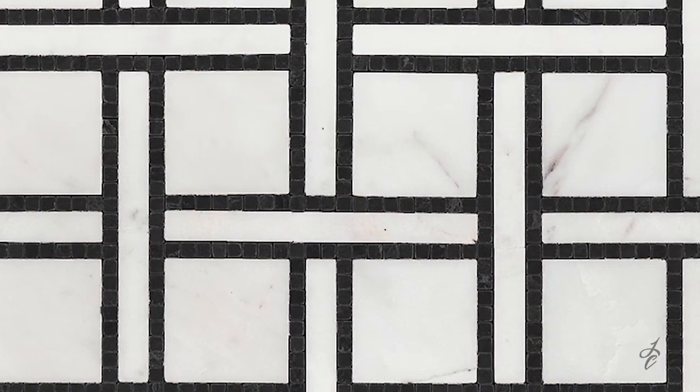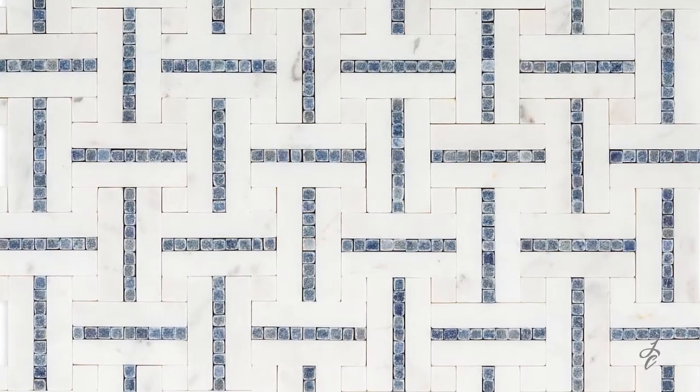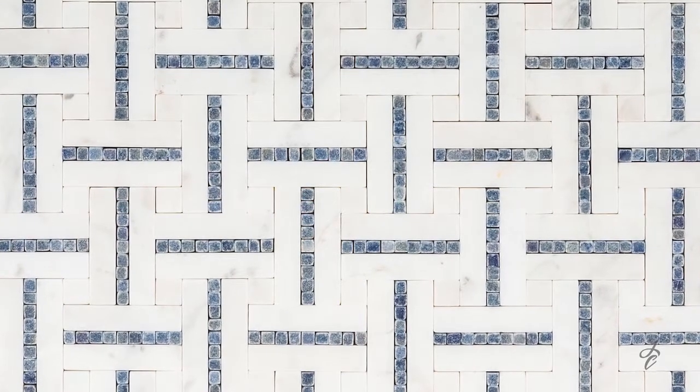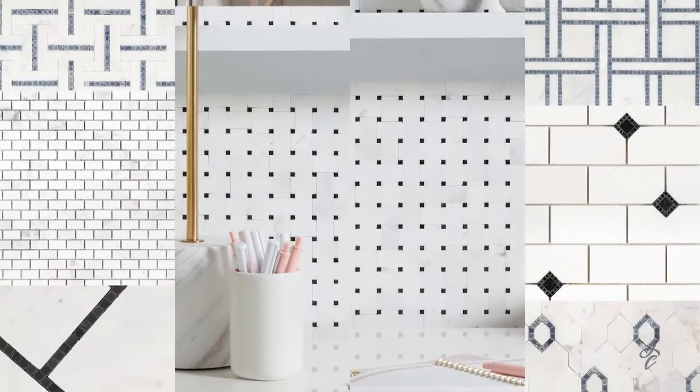All the mosaics in this collection should be butted up against each other in order to achieve an intended seamless look. The Tile Council of North America recommends grout joints smaller than 1/8 inch should generally be grouted with unsanded grout. To achieve the seamless effect, the installation needs to be a very tight-fitting assembly.